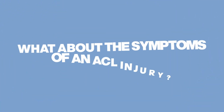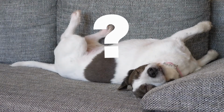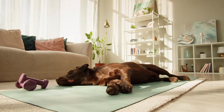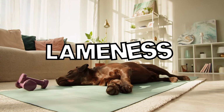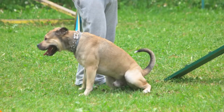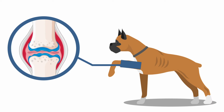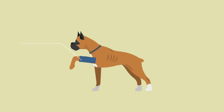So, what about the symptoms of an ACL injury? How do you know if your dog is suffering? Predictably, a telltale sign that a dog has suffered at least a partial tear is lameness. The dog will not want to place any weight on the affected leg, instead walking with an awkward limp. Another symptom is fluid buildup and swelling around the affected area. If the injury is left untreated, the knee joint may become thicker and the hip and thigh muscles may become weaker due to overcompensation.